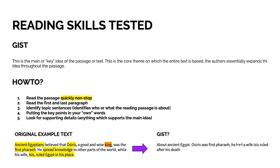So if we look at the slide, this is the main key idea of the passage of text, which is the core theme on which the entire text is based, and the author essentially expands on that. Once you get this idea, the whole text is just an expansion of the core theme. And how do you do it? If you look at the passage, you must read through from A to B. Read everything, look at the first paragraph and the last paragraph, and identify the topic sentences. The topic sentences will be listed inside the question and at the beginning. That's the topic which is needed, and then you are looking for that.